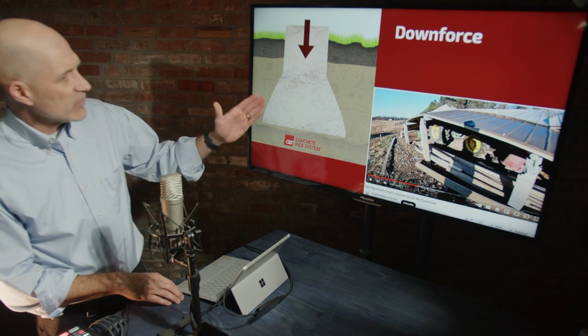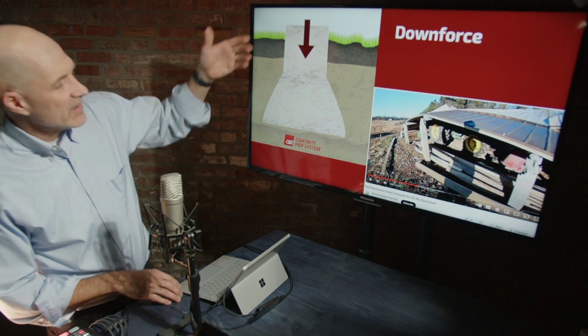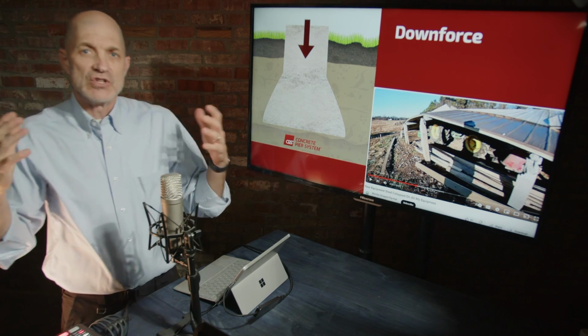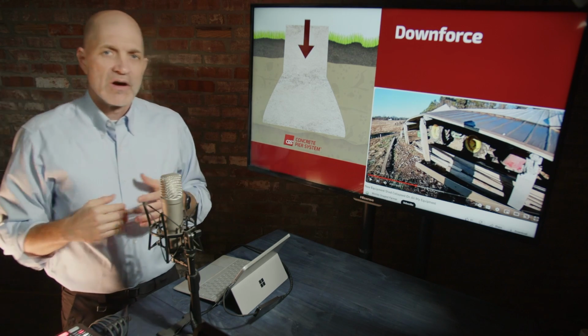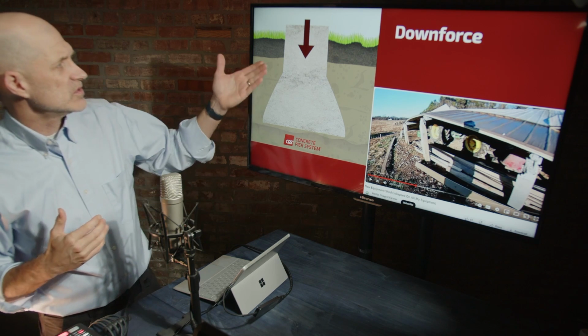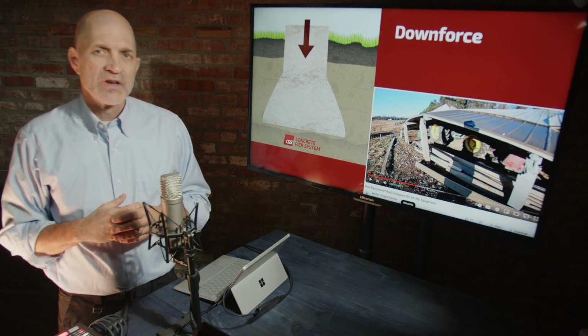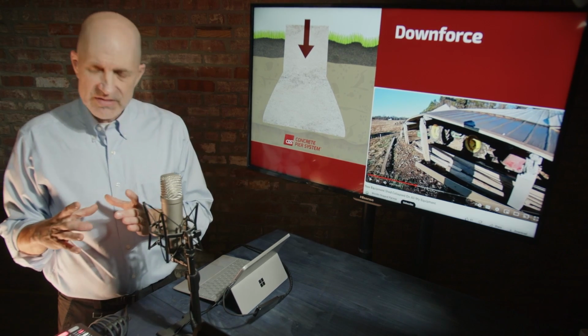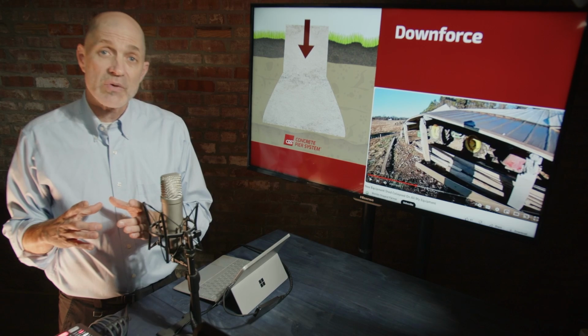Okay, let's look at downforce. Now if you're engineering your building and you're needing to put in a large span door or a large span, maybe an 80-foot wide building, a 60-foot wide, well, you're going to have a lot more downforce. So with the downforce of a Perma-Column, you've got maybe 6 inches of downforce at the bottom of that.